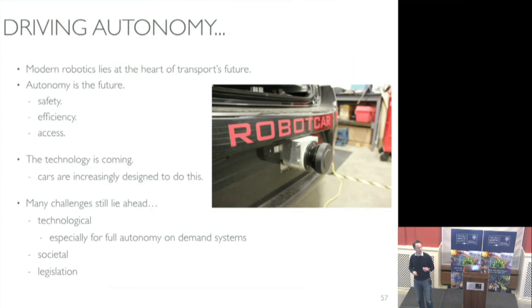Okay, all right. A bunch of conclusions, which are clearly obvious. Autonomy is the future, absolutely. Robotics is clearly a part of that. Many challenges still lie ahead.